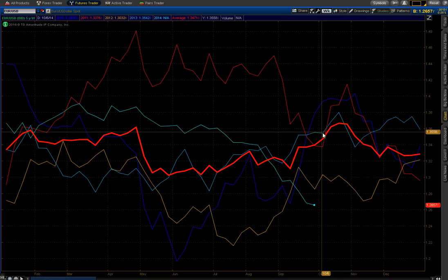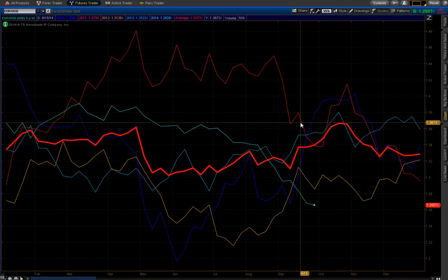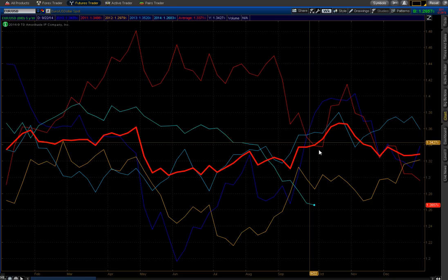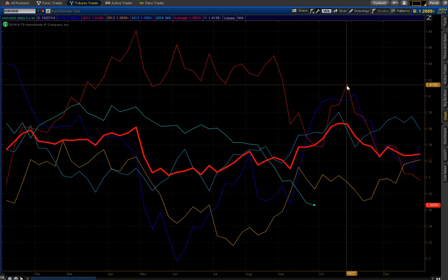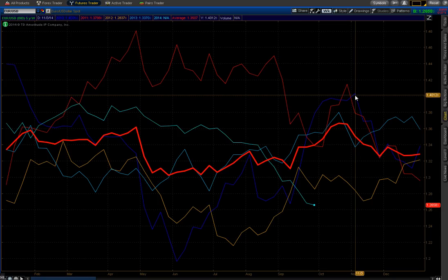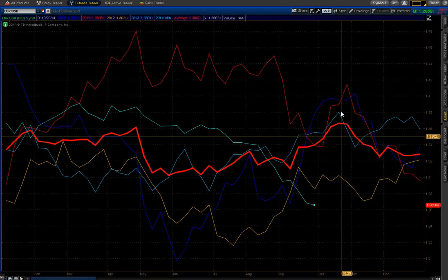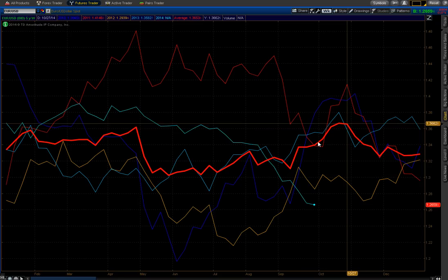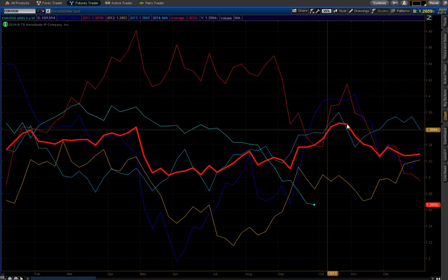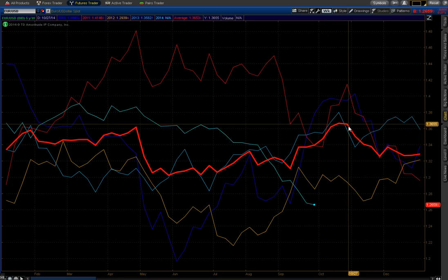The red line is the 2011, and you can see that on the second week in October 2011, it shot up all the way to the end of the month. So somewhere between the end of the month and the first month of November, it pulled right back down, and the average shows that it'll spike up in October, and towards the end of the month of October it'll spike back down and find somehow a low around the end of November.